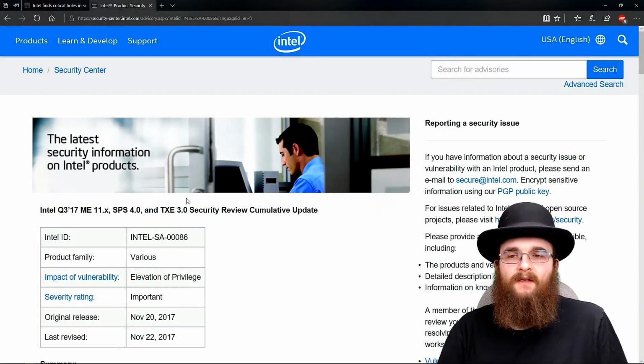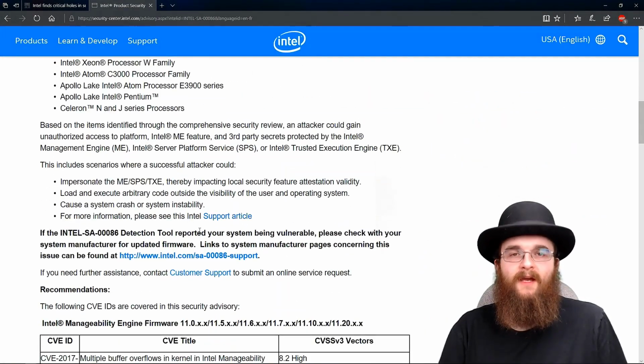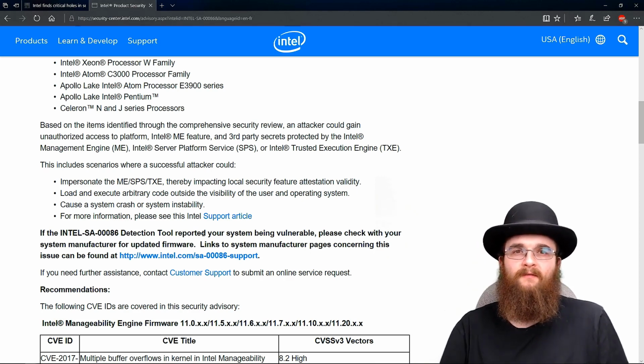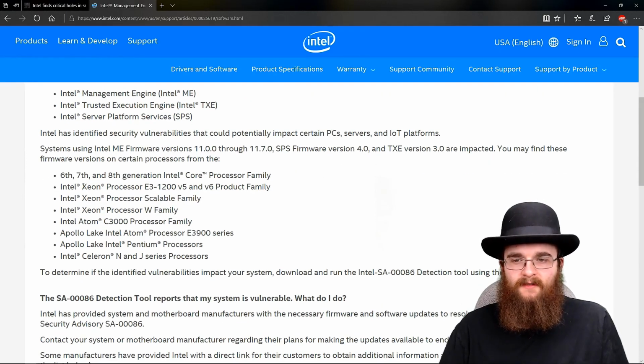So the good thing is that Intel released a security review basically telling everybody about this issue, and they also offer a detection tool. So if you're running any of the latest Intel processors from the 6th generation up, then you definitely want to make sure that you come to the Intel webpage and download their detection tool and verify that your computer is either safe or not safe. Intel has released a support article, and it basically goes through and says that the vulnerability is in the management engine, the trusted execution engine, and the server platform services. And then it tells you those same processors that are affected by it.